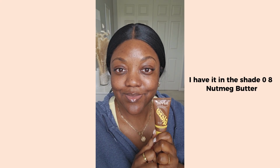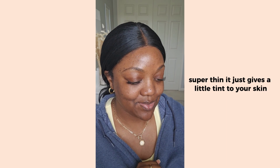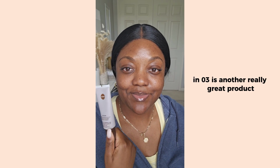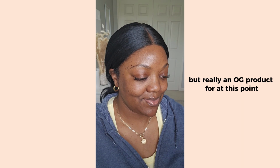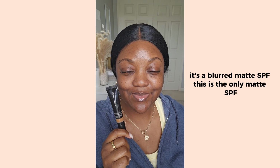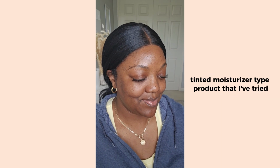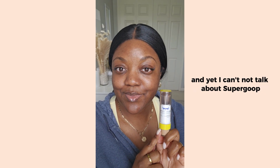Of course, I've done a review on the NYX Sun Melt Glaze. I have it in the shade 08 Nutmeg Butter, and I love this product. Super thin. It just gives a little tint to your skin. The Hugard Tinted version in 03 is another really great product that's got SPF in it. And then new to me, but really an OG product at this point, the Laura Mercier Tinted Moisturizer SPF. It's a blurred matte SPF. This is the only matte SPF tinted moisturizer type product that I've tried that I really think is a great product. And yet I can't not talk about Supergoop.